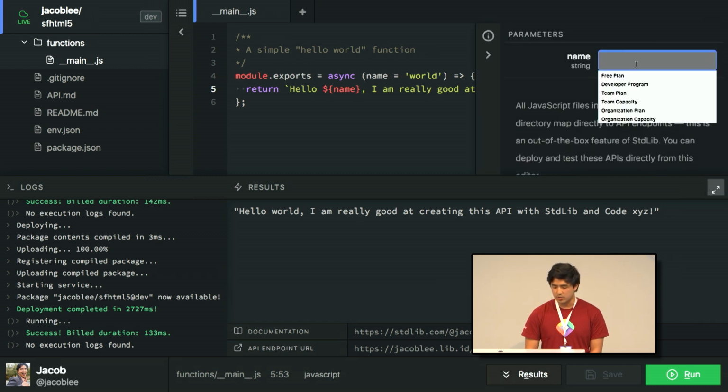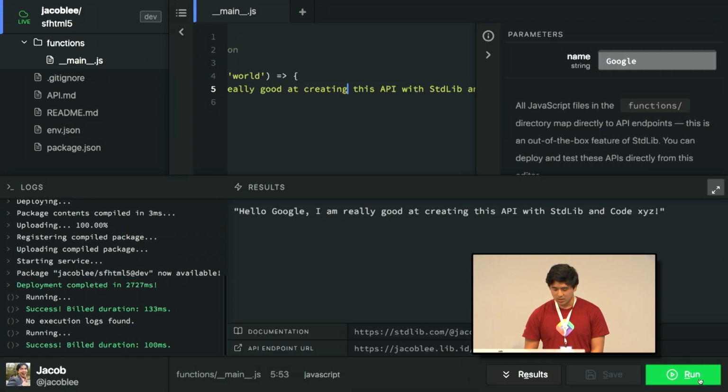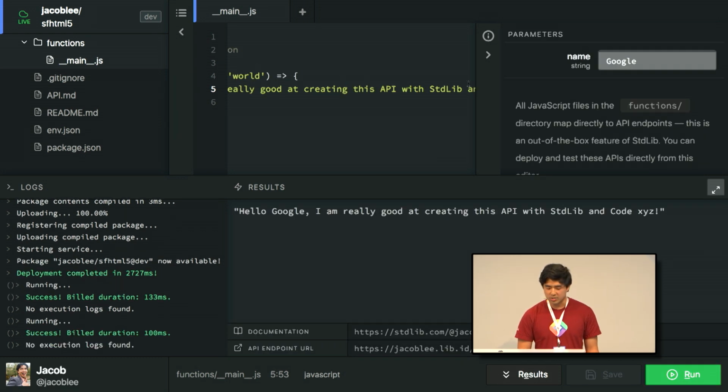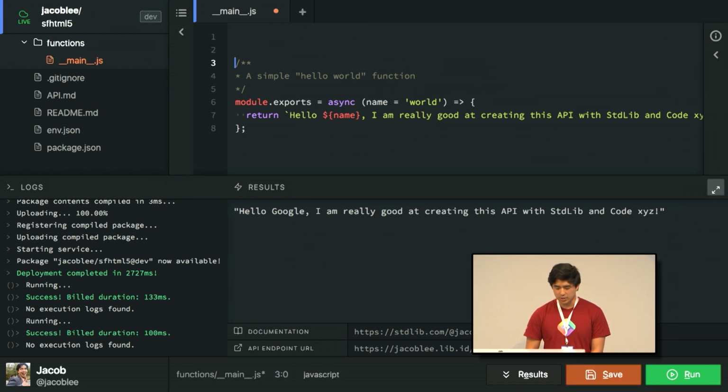I can test with parameters here, so I can say Google. Hello, Google. I'm really good at creating this API with Standard Lib and CodeXYZ. The parameter is just right here. It'll default to world. So yeah, the iteration is very quick, and I can even import NPM packages. So I could do const.